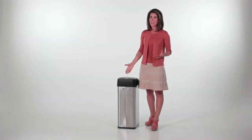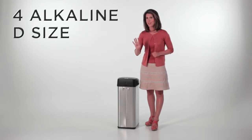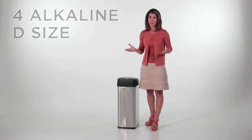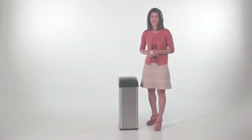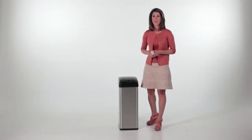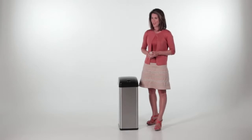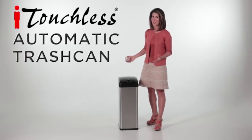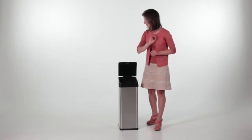The iTouchless is energy efficient, working up to 1 year with just 4 alkaline D-size batteries, or you can use the optional power adapter. The kids will love to help clean up, adults can multitask while cooking, and the elderly and disabled will love how easy it is to use. The iTouchless automatic trash can, it's a win-win home appliance for everyone.